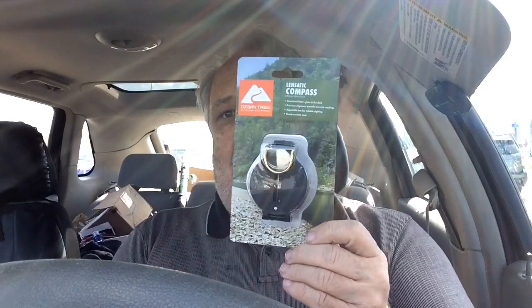And here's, okay, we have much better compasses than this, but I thought for $5 I would take a look at this lensatic compass. That basically means it has this device on here that allows you to sight it. So in other words, if you, well, we'll talk about that later.